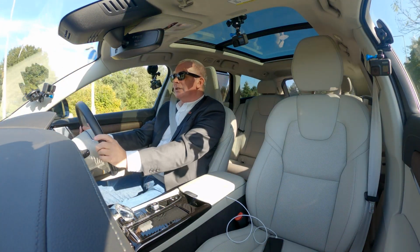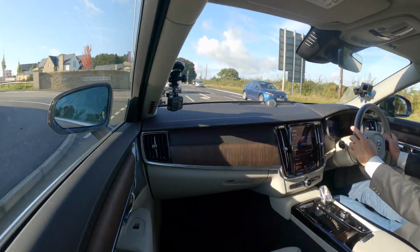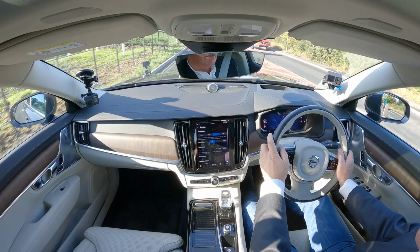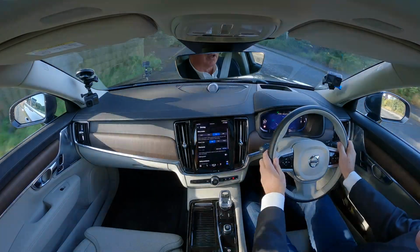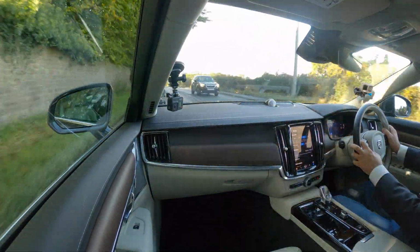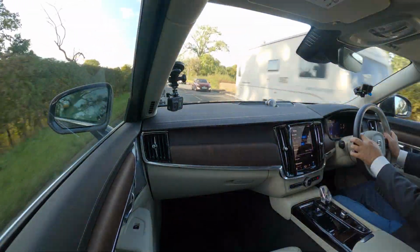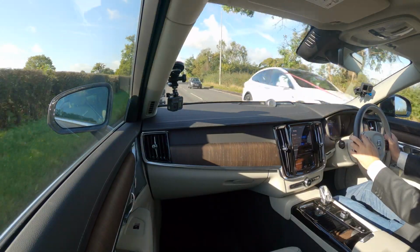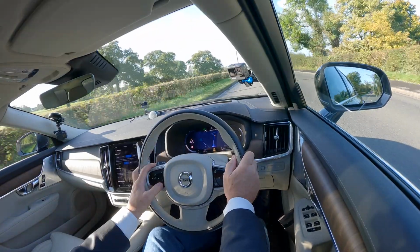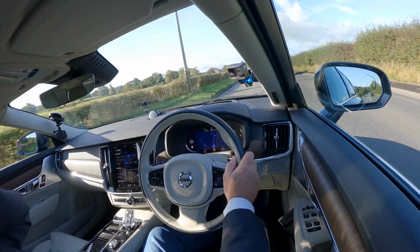Two Jaguars in front. So I've set that at 50 miles an hour. We're doing 37 now. But what's actually keeping us at this speed is the distance from that car in front. If I, there you go, if I decrease the distance from the car in front, we're now speeding up. If I increase it, he's speeding up as well.